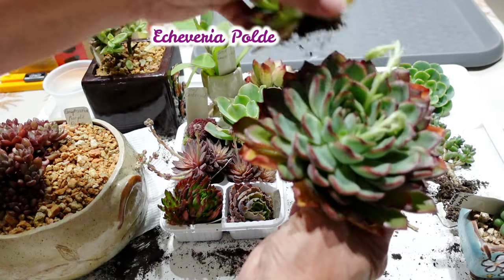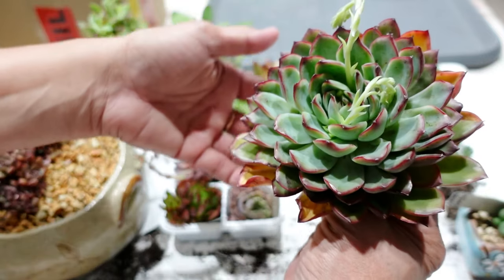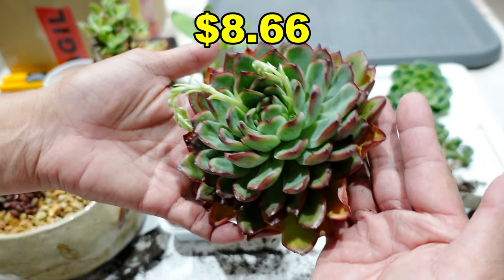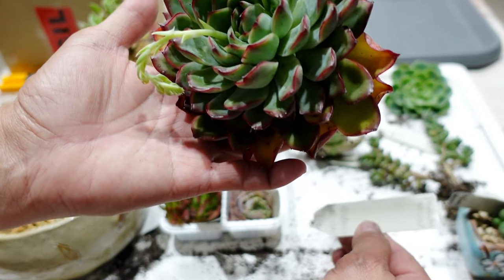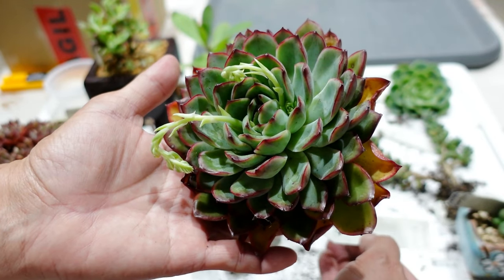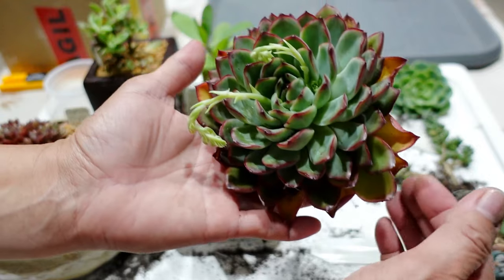So this Pulidonis Kevin, this is big. I was shocked when I opened this, and I thought it can't be for that price. It is such a bargain. So I was encouraged to buy some more, and they went off sale for about a week, and then a week later I checked back again and they were on sale again. So I went and got a whole heap more plants.